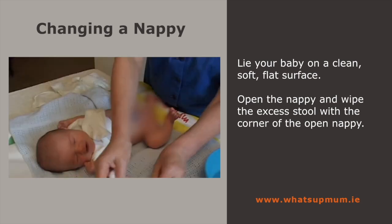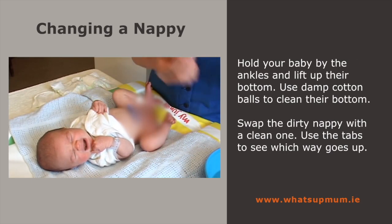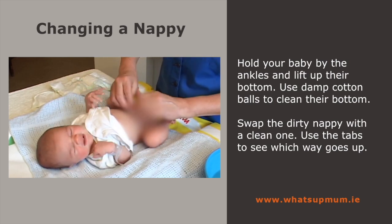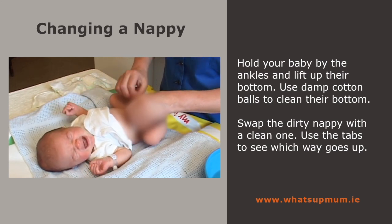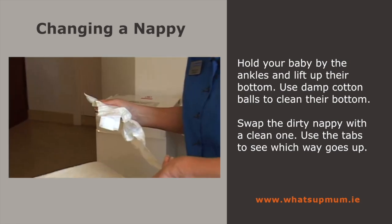Hold your baby by the ankles and lift up their bottom. Use soft cotton balls or a wet cloth to clean your baby. Clean around the umbilical cord area. For a girl, be sure to wipe from front to back. This will help minimise the spread of an infection.